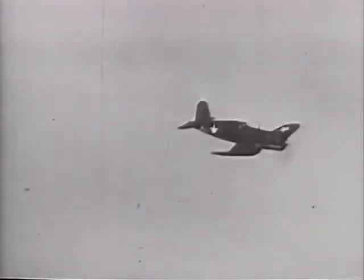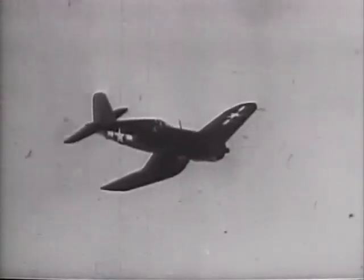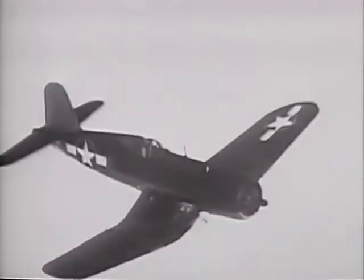The Chance Vought F4U Corsair. This powerful fighter with its distinctive gull wing had been under development for some time and was intended for use on the new Essex-class carriers, which were big enough to provide large fighters with sufficient runway to take off and land.